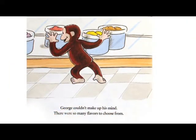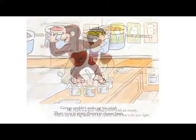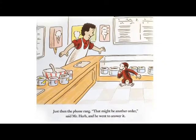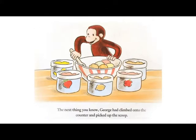And George couldn't make up his mind. There were so many flavors to choose from. Mr. Herb was busy filling a bowl with ice cream. This is my first big order. It's for a party and it has to be just right. Just then, the phone rang. That might be another order, said Mr. Herb, and he went to answer it. The next thing you know, George had climbed onto the counter and picked up the scoop.